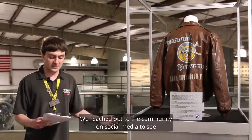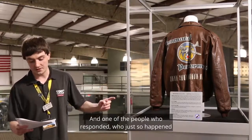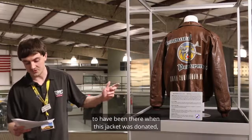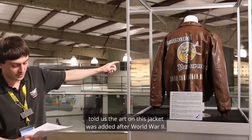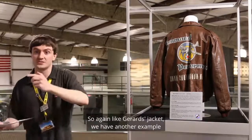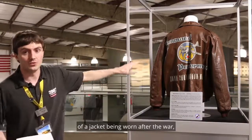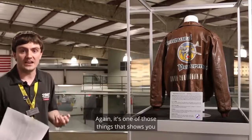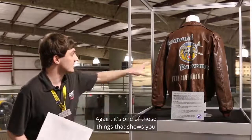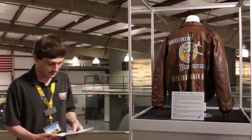We reached out to the community on social media to see if anyone could help us figure this out. And one of the people who responded, who just so happened to have been there when this jacket was donated, told us the art on this jacket was added after World War II. So again, like Gerard's jacket, we have another example of a jacket being worn after the war and just having additional details added on. Again, it's one of those things that shows you just how much these jackets meant to people, that they just kept coming back to them.